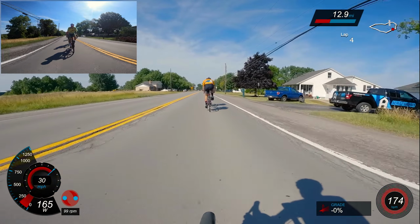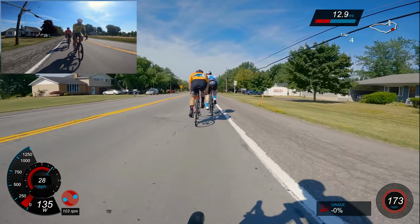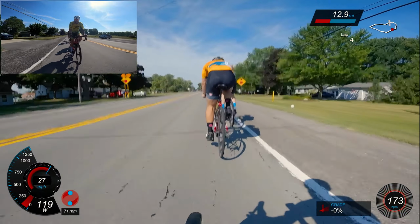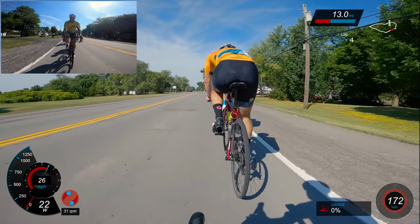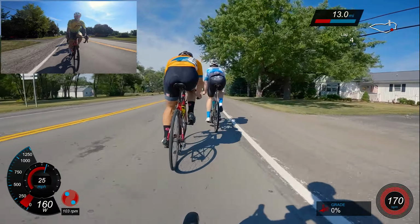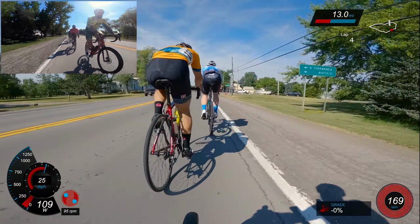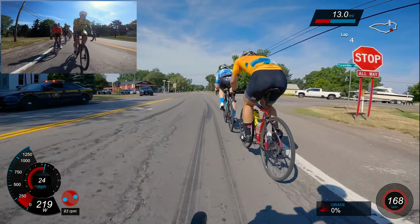And then they look back. Sam realizes that we're on them, so he eases off. He doesn't want to drag everybody up to them, which is totally understandable. But I was kind of left wondering how we're going to close this up, or if anybody's going to attack and try to bridge across so we can jump on a wheel.